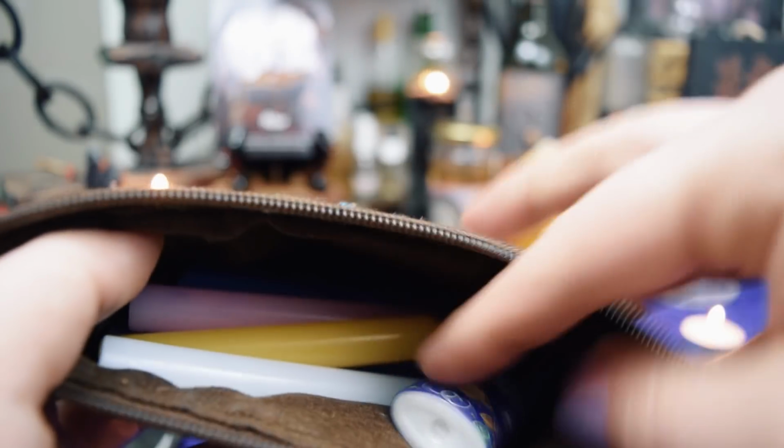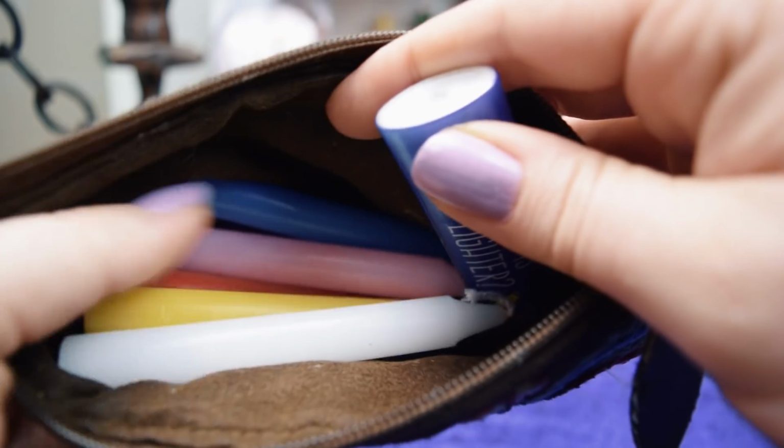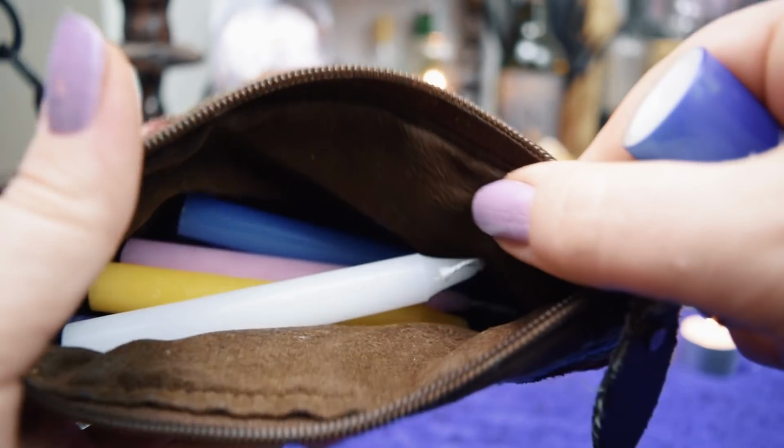Next, I have this little pouch here. Now, I got this idea from the wonderful Ravenflower, who shared her own magical on-the-go bag a few weeks ago. So I will link that down below as well. But it's candles, colored candles. So I didn't used to carry candles around with me, but there have been times where I have been out somewhere private, out in nature, and I've wanted to burn a candle. I've wanted to do a little spell there, and I love candle magic.